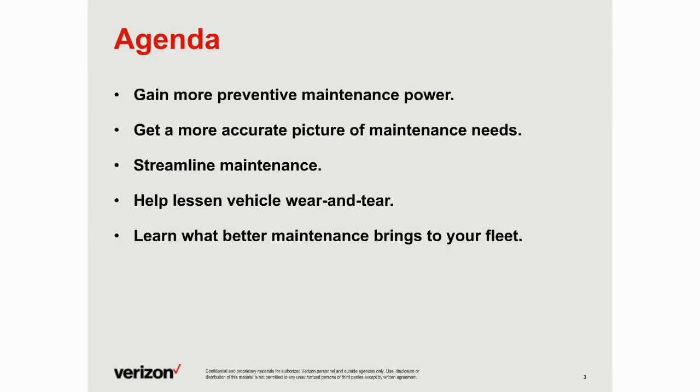Let's talk about our agenda. We're going to talk about 3 main areas: the power of preventive maintenance, capturing an accurate picture of maintenance needs, and how to streamline maintenance and labor costs. We're going to add a bonus topic on lessening wear and tear, and we're also going to add what better maintenance brings to your fleet. We're going to cover these topics, and we're also going to share some customer results associated with them.